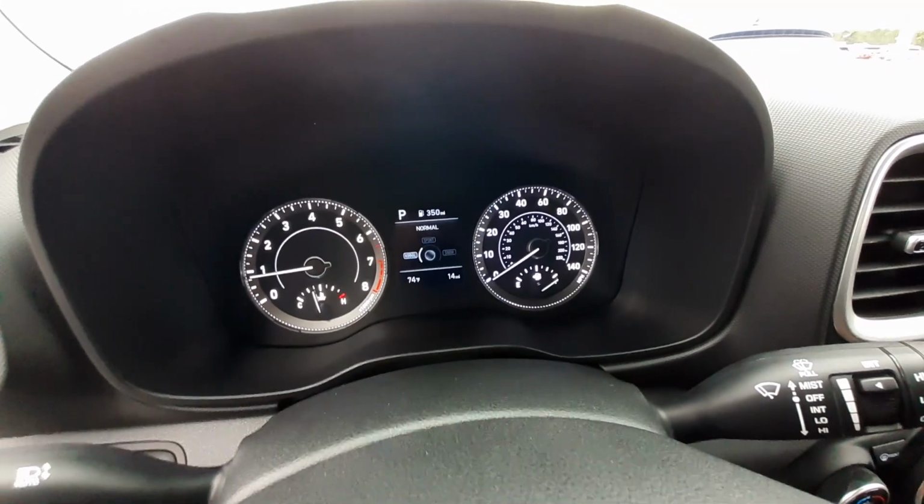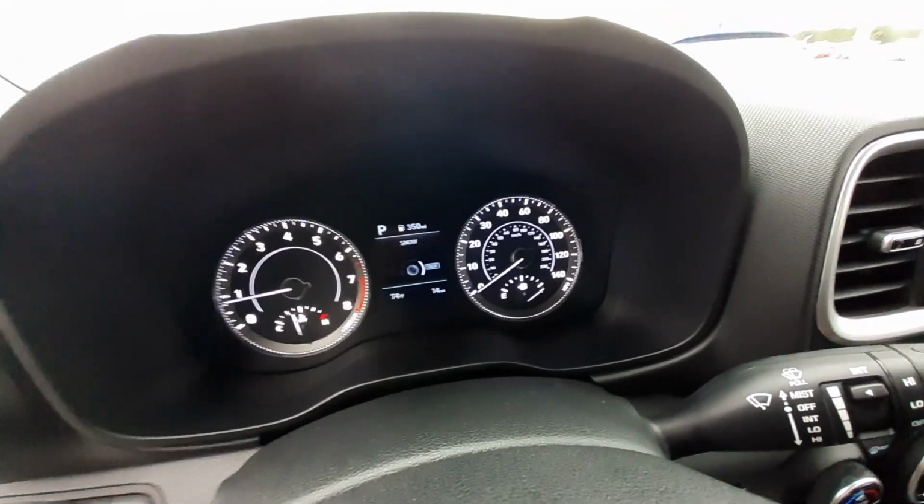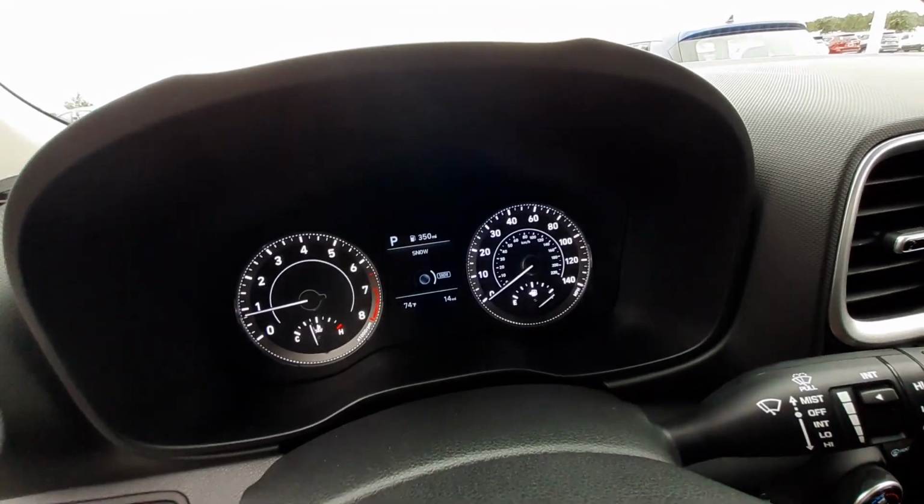You do have normal mode, which is kind of like gas saving mode. You have sport mode to give you a little bit more power, and snow mode to focus on traction in case you're in a slippery situation.